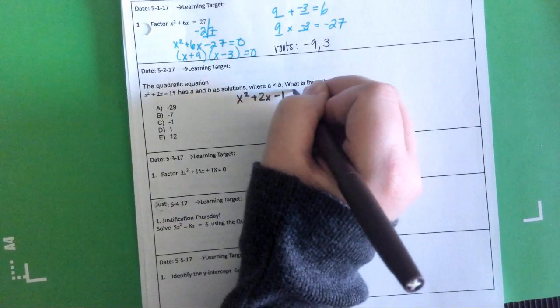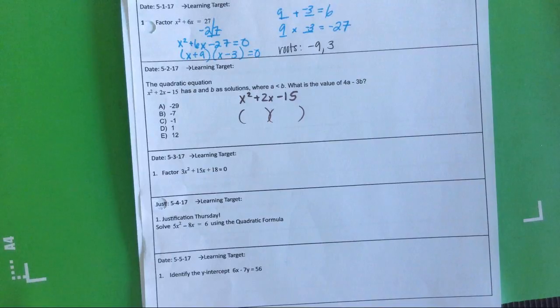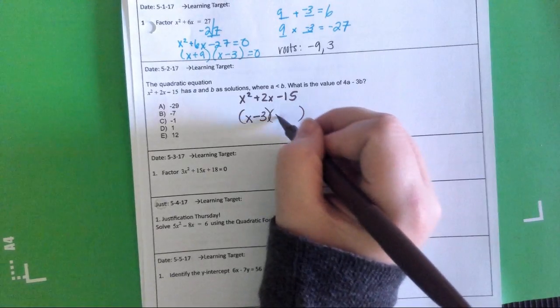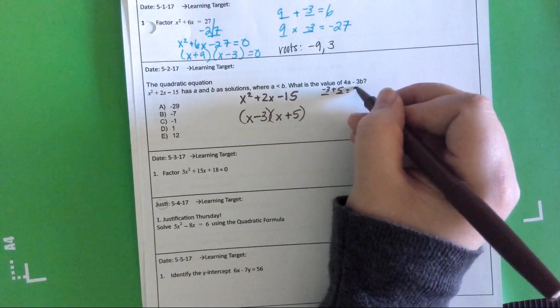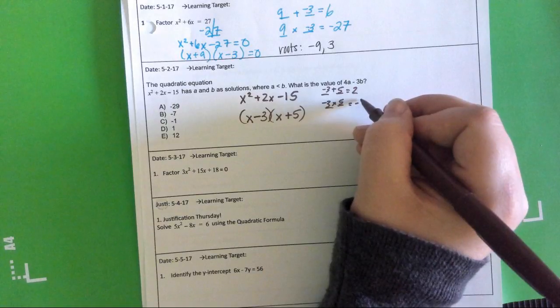So I have x squared plus 2x minus 15. How can I factor that? It is a negative 3 and a positive 5, because negative 3 plus 5 gives you 2 and negative 3 times 5 gives you a negative 15. That is correct.